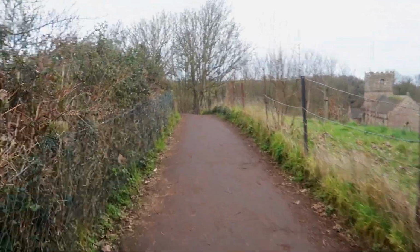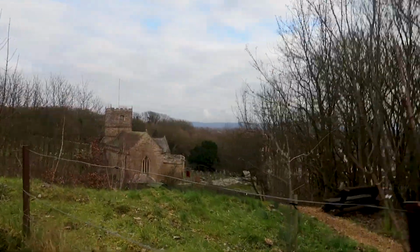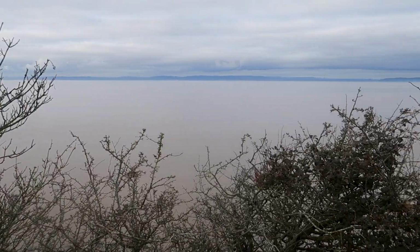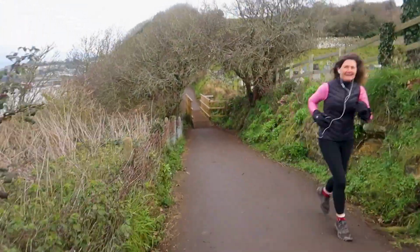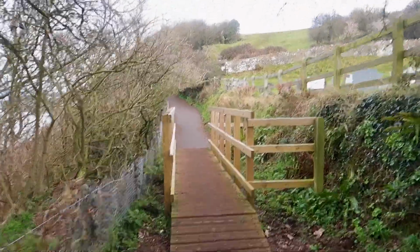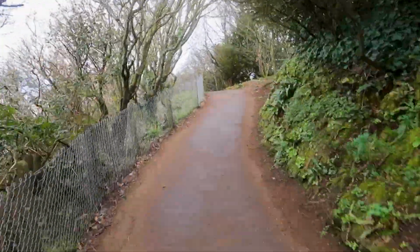So if you can tear your eyes away from the sea on the left, or the estuary I should say, or the channel, you come to St Andrew's Church on the right. You can actually walk around the graveyard there. It's a quaint little bridge. So yeah, here's the path to St Andrew's Church.